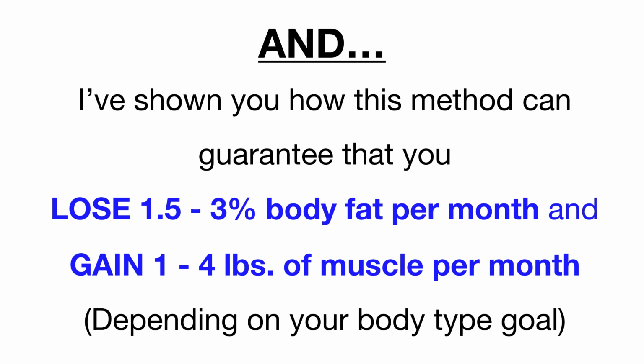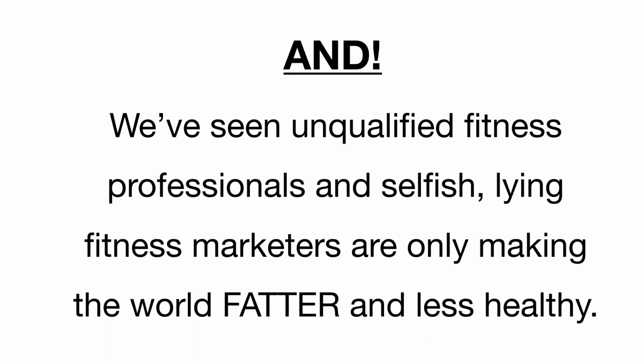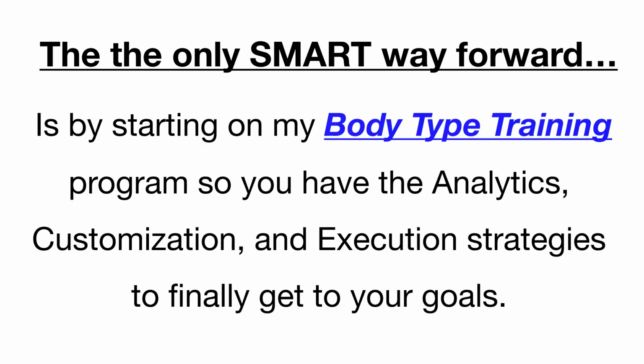So all the transformations that you just saw, you're going to find that they lost somewhere in that range of body fat and they gained somewhere in that range of lean muscle per month. And lastly, we've seen that unqualified fitness professionals and selfish, lying fitness marketers are only making the world fatter and less healthy. So realistically, the only smart way forward is to start on my body type training program so you have the analytics, the customization, and the execution strategies to finally get to your goals.